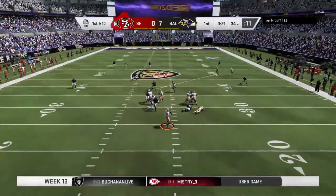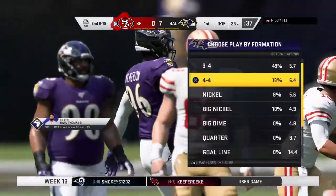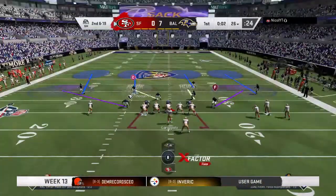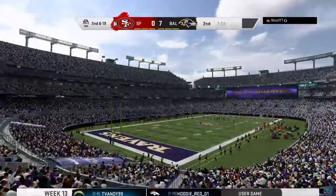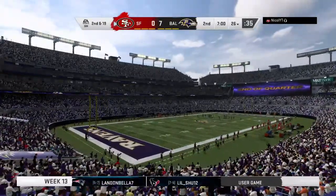Working from the gun, Garoppolo. And he goes down. The Ravens able to get to him. Muhammad Wilkerson able to record his 5th sack of the season. And this should be the final play before the quarter ends. After 1, 7-0 on EA Sports. The 49ers with the football here to begin the 2nd quarter.